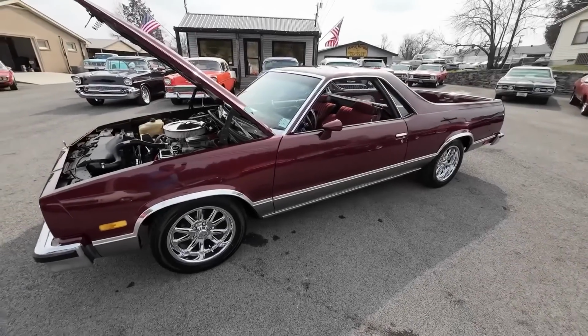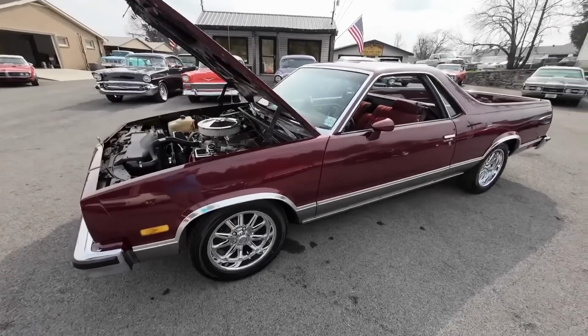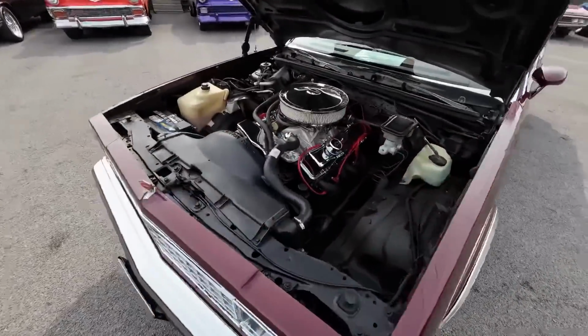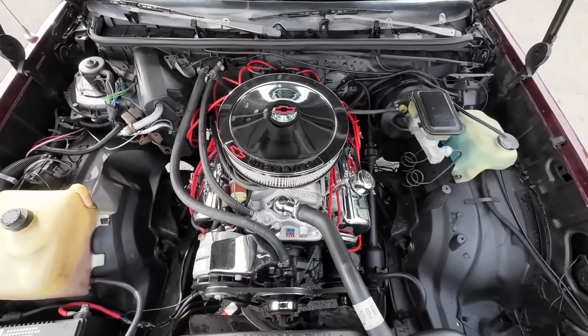Oh yeah, I love these. Old 1983 Chevy El Camino. I've always been an El Camino fan. 305 under the hood, and it looks good. It's got power steering, power brakes.